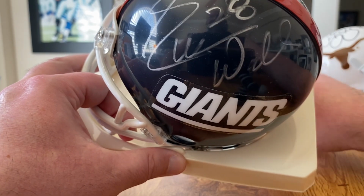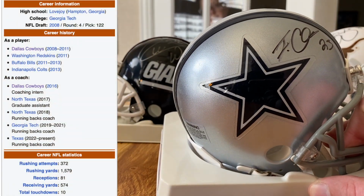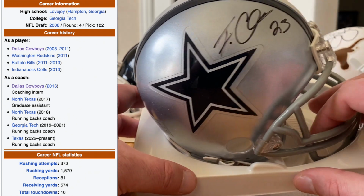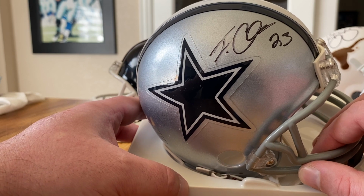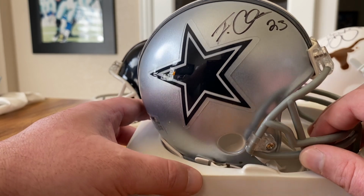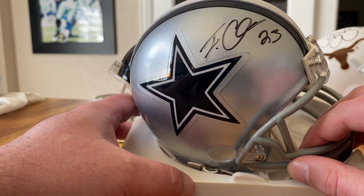Yes, we do. And last but not least, we're going to talk about Tashard Choice. Good choice. That's right. Yeah, he's another Longhorn. You know what? I said he was a UT guy, but now that I think about it, I don't think he did go to UT. I think he went to Georgia or Georgia Tech. I'm going to have to look that up. Sorry, I just had a giant brain fart when I was looking at this.